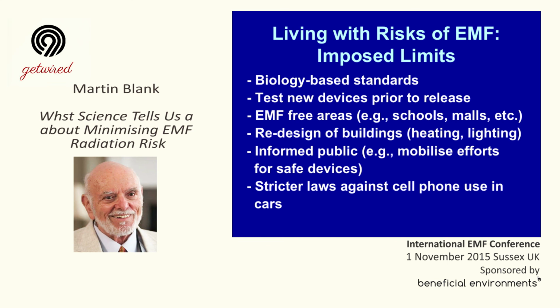The particular one that we find now people are becoming conscious of is the use of cell phones in cars. That is not only an electromagnetic problem, it's a problem of diverting attention from people so that they lose sight, lose control of their cars.